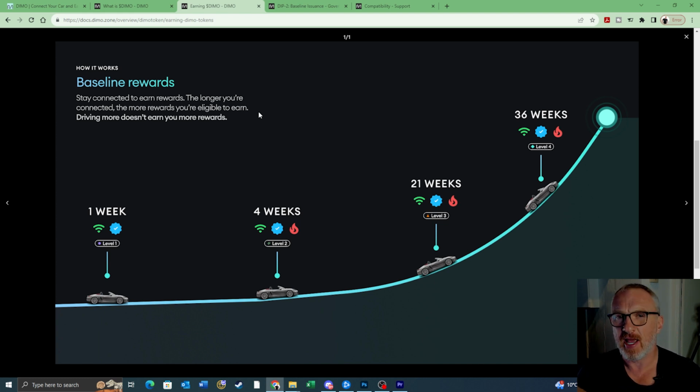I was issued 88 tokens in my first week. I didn't see when that was issued, but checking this week, I did notice that my rewards were paid on Monday. So I think it's every Monday that you receive your rewards. Now, for the first level, which is week 1 to week 4, you will earn a set amount of tokens. I earn 88 tokens for the first 2 weeks. Once you get to level 2, then those rewards will increase.